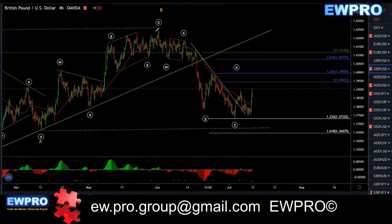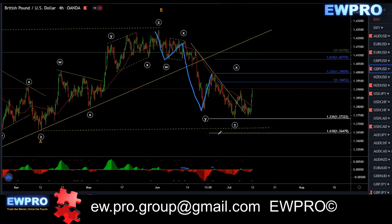On the H4, we got that WXY. We're looking at this as the X2 because we had that bear hidden. That bear hidden played out and bounced clean off the 123.6. But last week I said this can possibly be a flat in here as well to go and break that low. Now, it didn't quite go and break that low, but it did complete its structure, because all that this wave down here had to do is break the low of that wave Y there, and it did that.